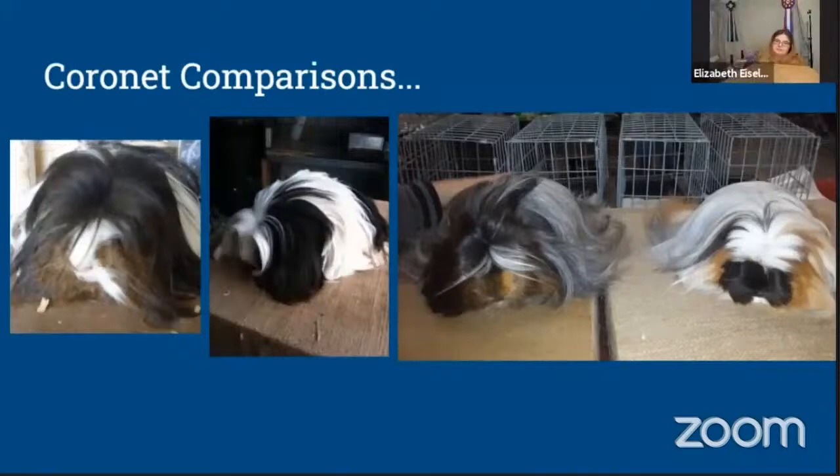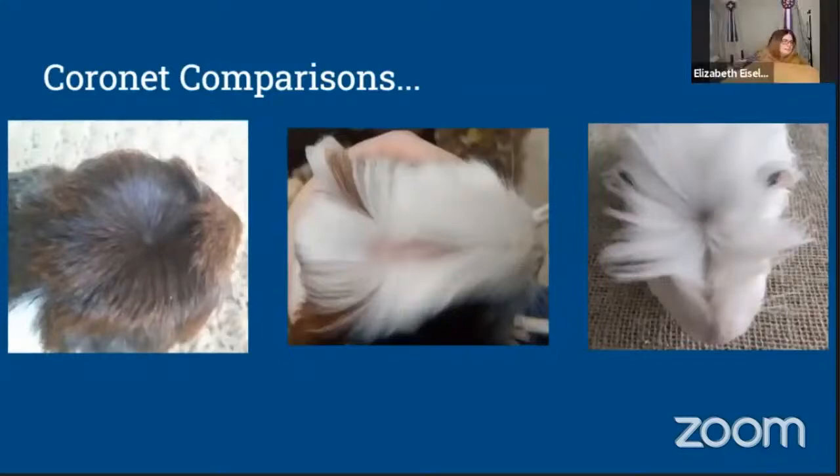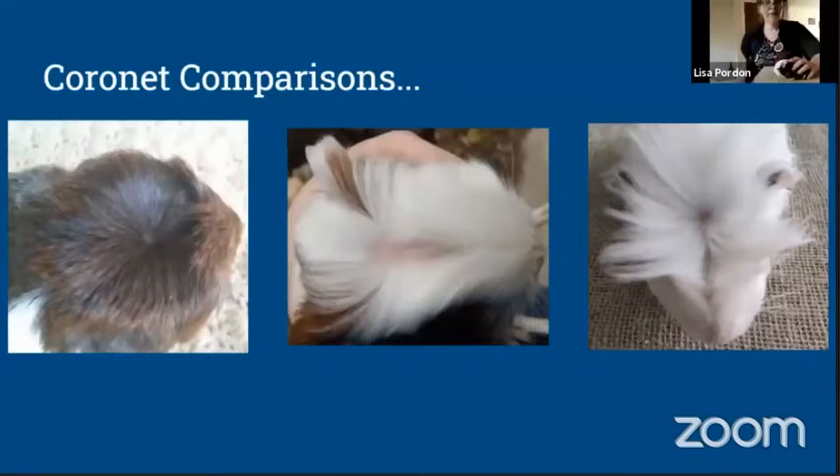And then I think the next slide has some babies. Yeah, so the one on the left is a coronet that I really, really liked. You can see she's got a nice pinpoint center. And because she's a goodie, you can see the tips. You can see how much density she has in the coronet all the way around, and it's so round and even. A coronet should be round. You don't want a coronet with corners, which some of them can tend to have.